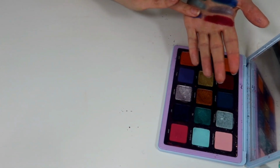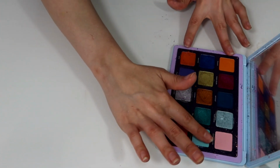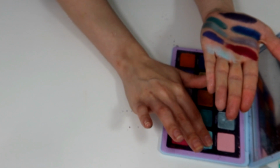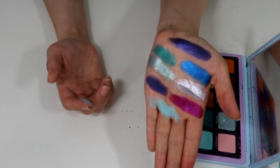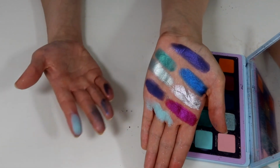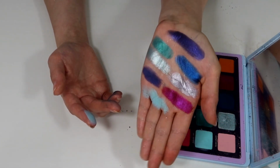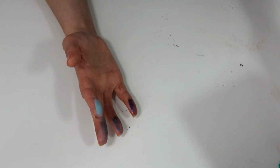I really enjoyed using it. The shade here, can I get a clean finger? This blue is one of the, I'm swatching in a really stupid place. It's one of the most beautiful pastel blues I've ever come across. Okay, those swatches, they look sick, right? But yeah, I did a full video on this recently. It is stunning. Do you want to spend that much on a palette? Then do, because it is really good.